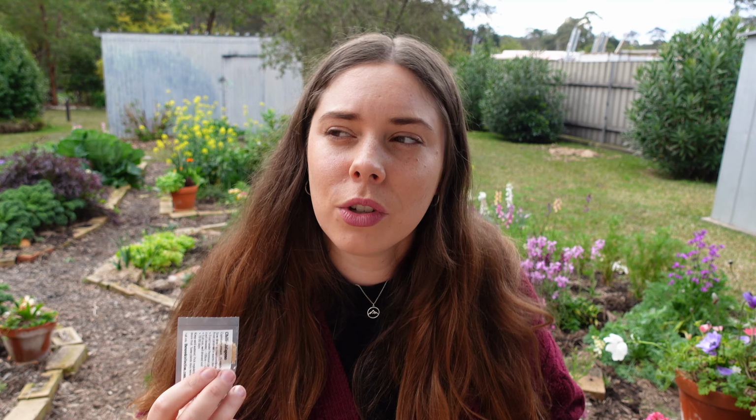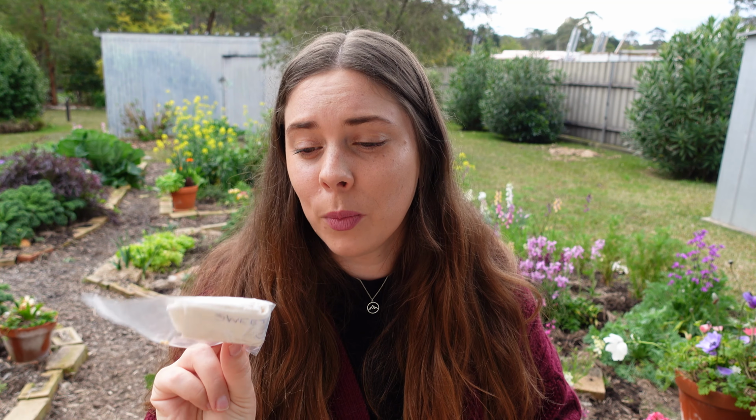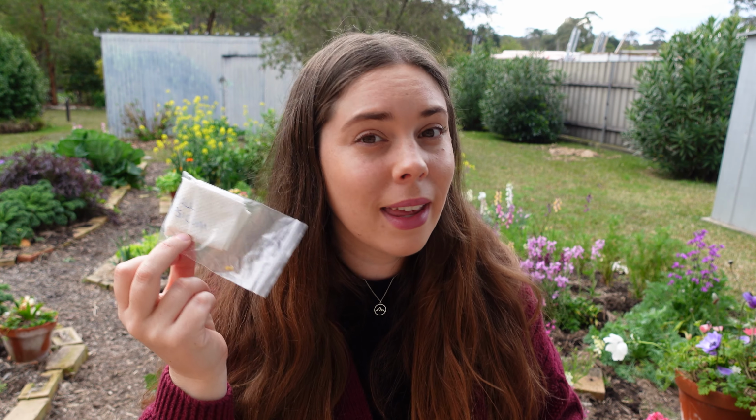I'm not a massive chili fan. I like a little bit of spice, but not too much, and we usually eat quite a lot of jalapenos in our meals. Anything spicier than that, I'm not too keen on. And I have a random little package in here that I saved some seeds from, which says sweet small capsicum.